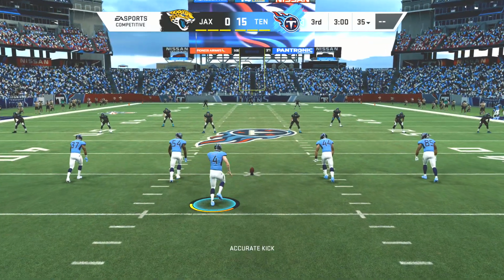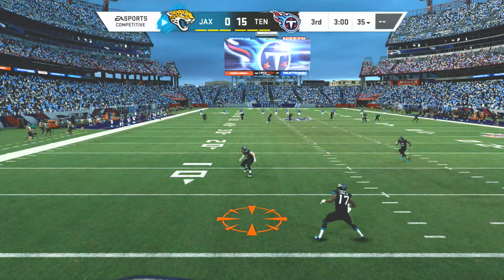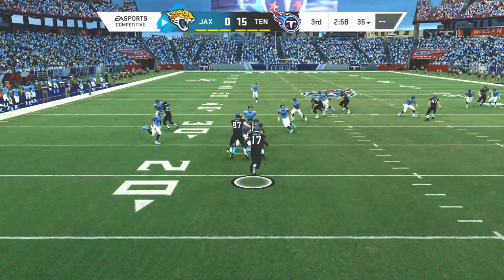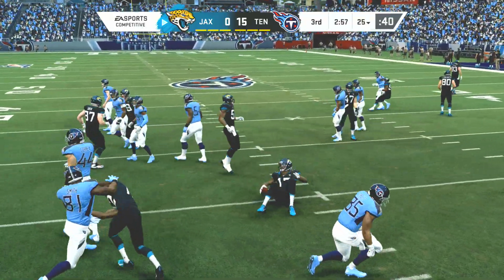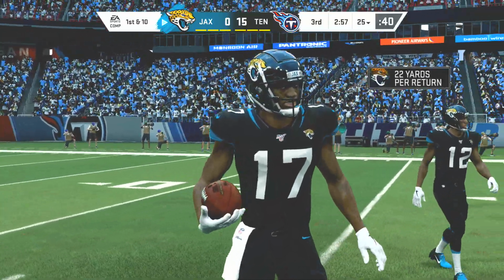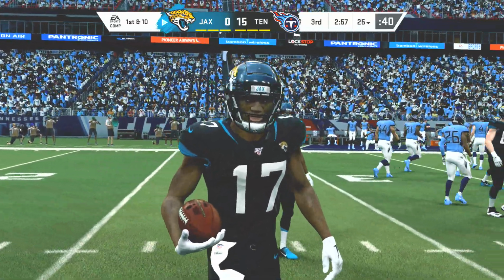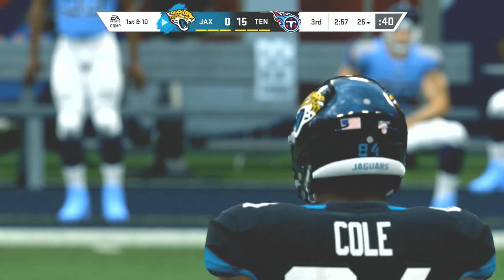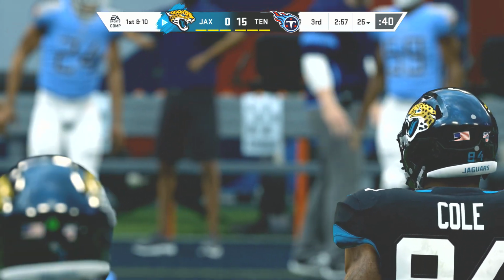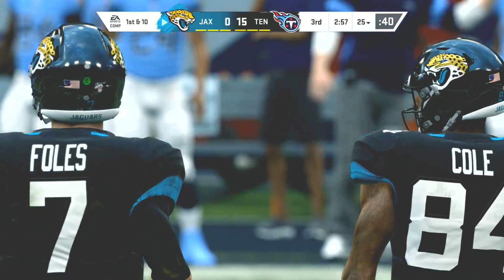Both teams appear ready for the fight ahead, and we resume action here in quarter number 3. This fielded at the 2. And not a bad return here. He gets it out to the 25-yard line. Out come the Jaguars now as they'll go on offense first here in this third quarter. They come out here with a 0 on the scoreboard.